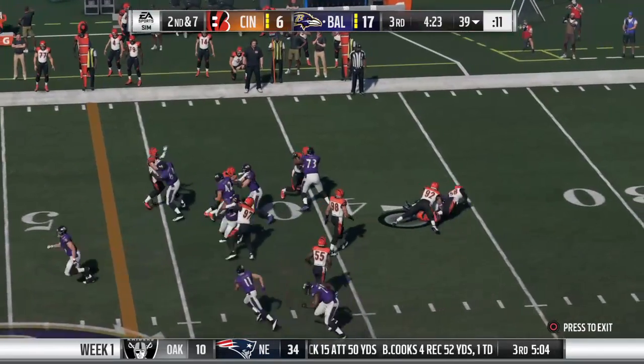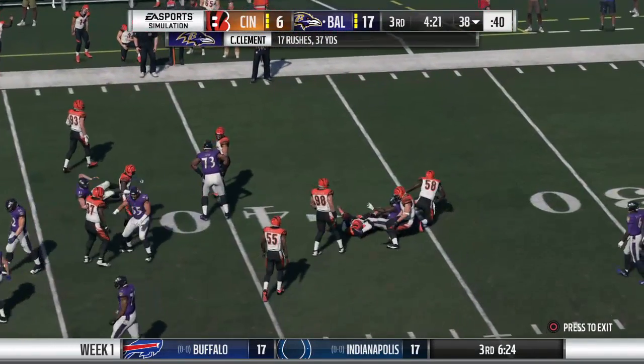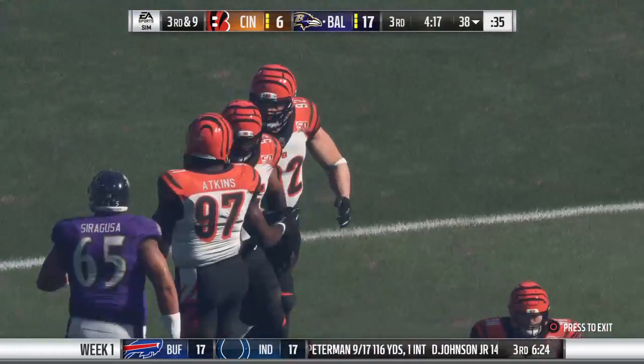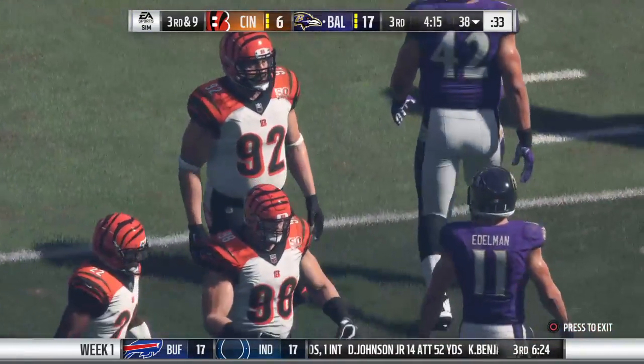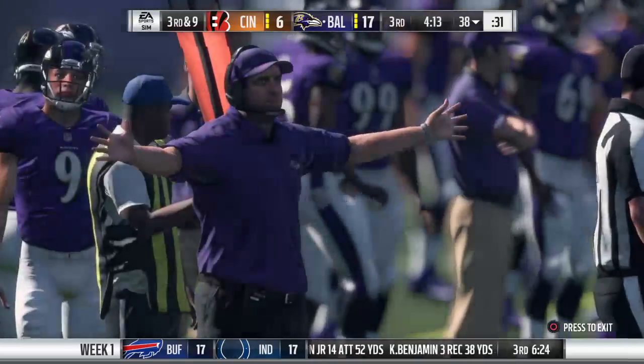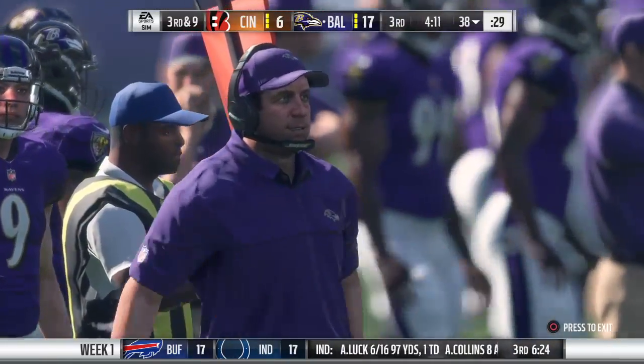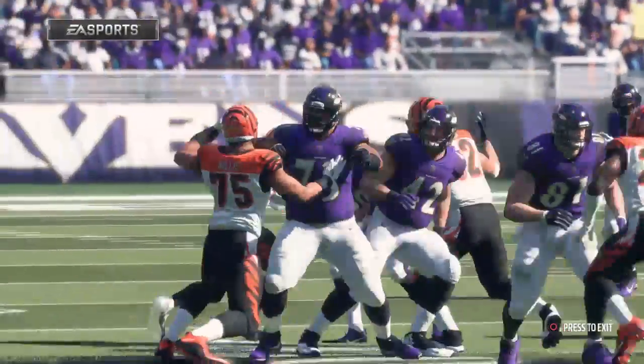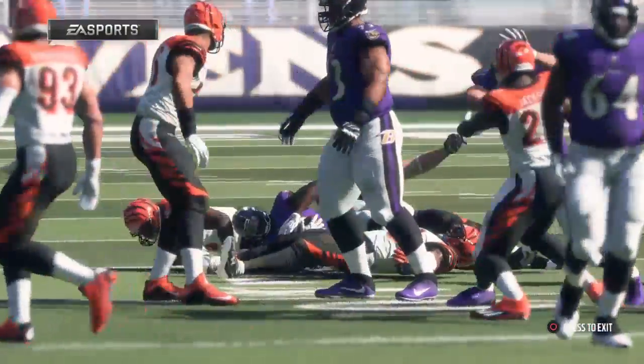Now a handoff looking right. Slipped one tackle, but no more as he's knocked to the deck behind the line of scrimmage. And they'll lose a yard that time, and that's going to lead to a third down. And there it was right in front of us. Today's NFL, these guys nowadays, they don't just eat up space. They try and get upfield and make plays in the backfield.